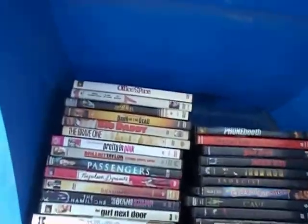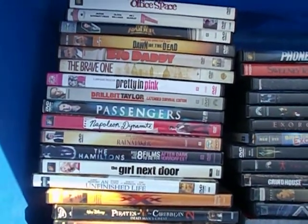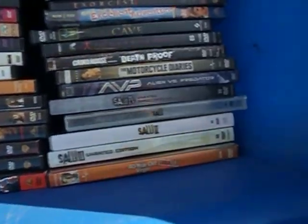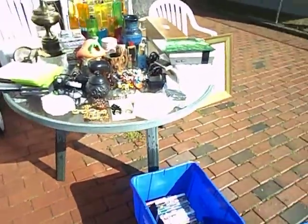Okay, and this is the last bucket. I normally pay $1 or less for these, and they only sell for $2, you know, for me. And there you go. If my friend sees any ones he wants, he will let me know, and I will pull them out for him. And that is everything that I got today.